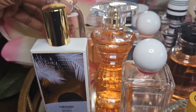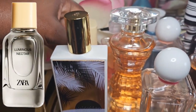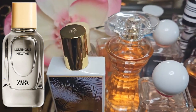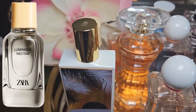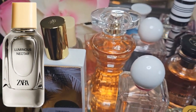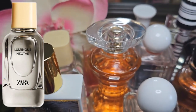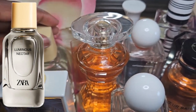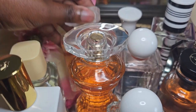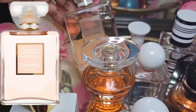And then, to keep on that tropical feel, this Luminous Nectar from Zara. I love it. Honey, I love it. It might not be a fan favorite to some, but I love that fragrance. I haven't seen it on the site, so I don't know if you can still get it, but if you see it on Baccarat or something, I would highly suggest that one. I absolutely love it.